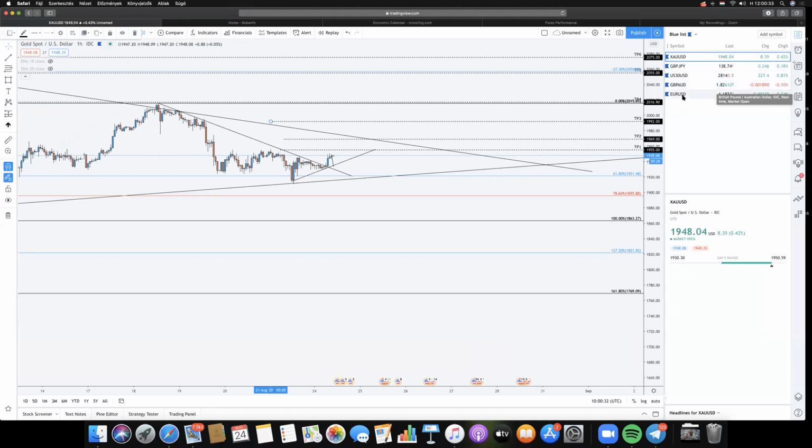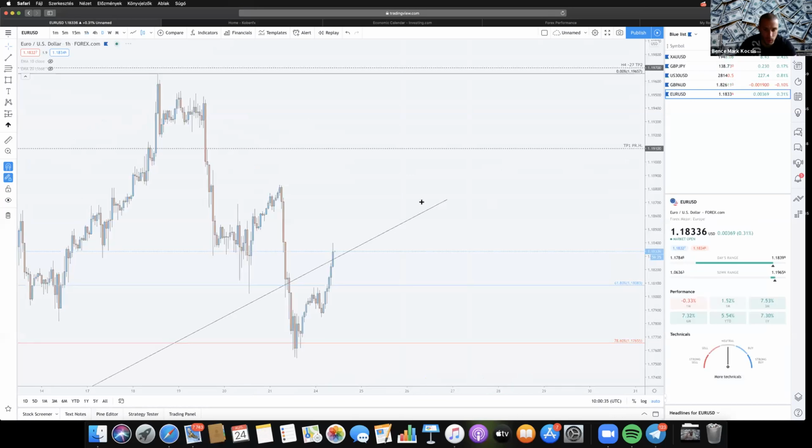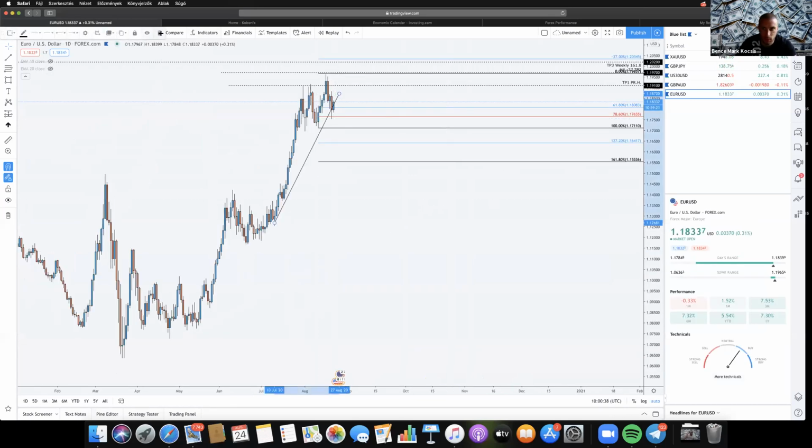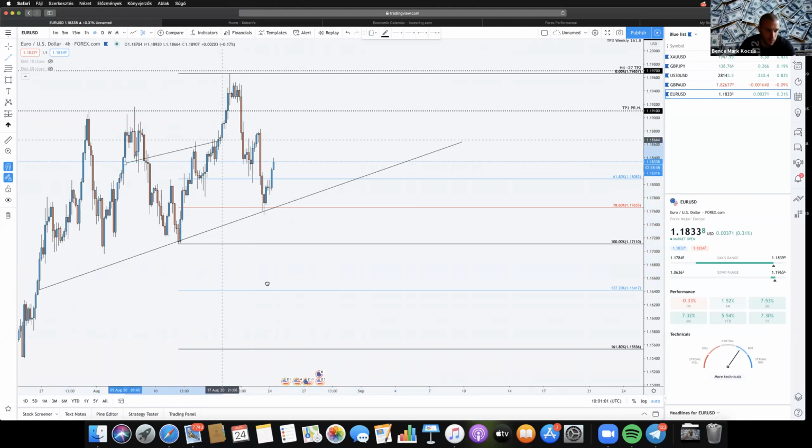Oh, it's not bad. Okay, let's continue. Euro USD. Okay, this trend line is a little bit far, so we need to use another one.